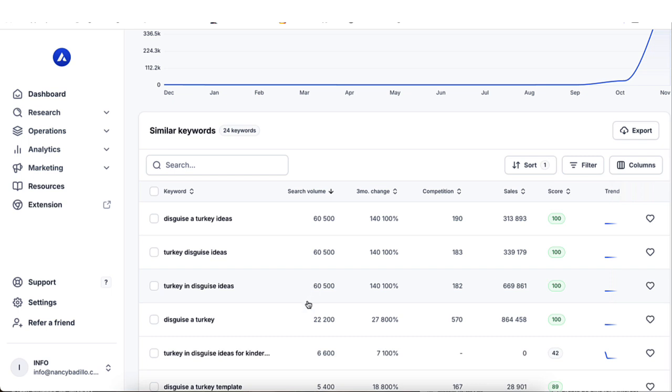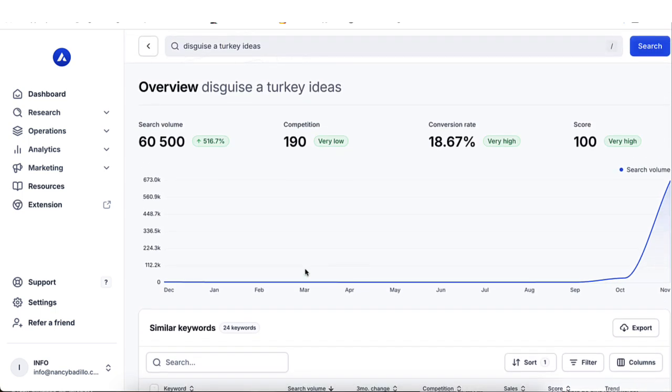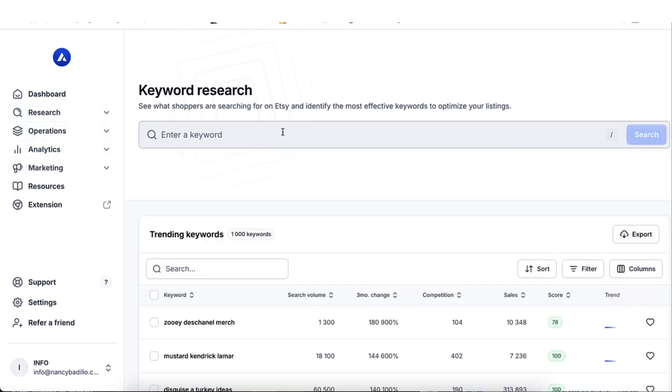So make sure to check it out. But either way, using this particular tool to find those trending keywords, adding those keywords to your product is gonna give you a leg up. Let me show you another example.